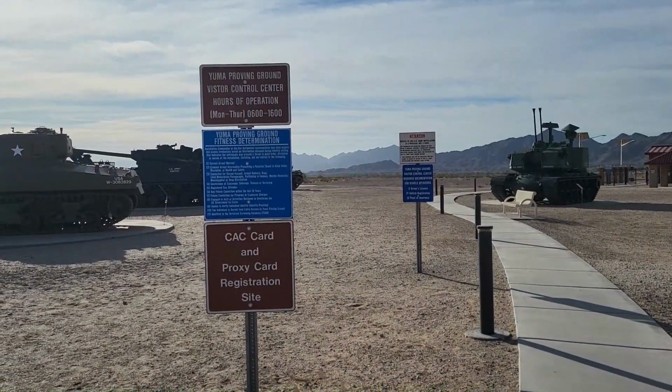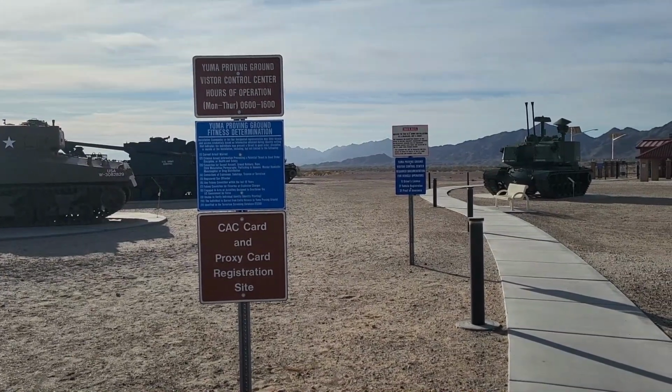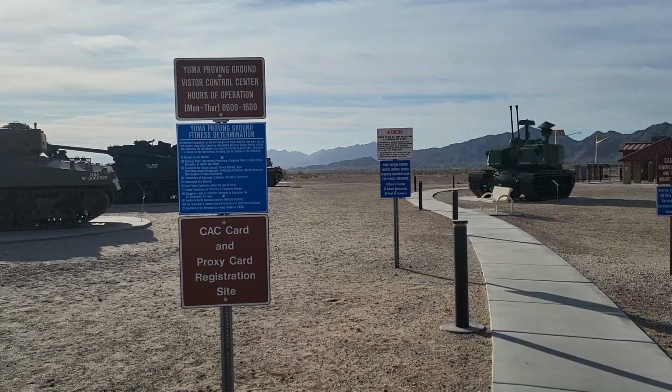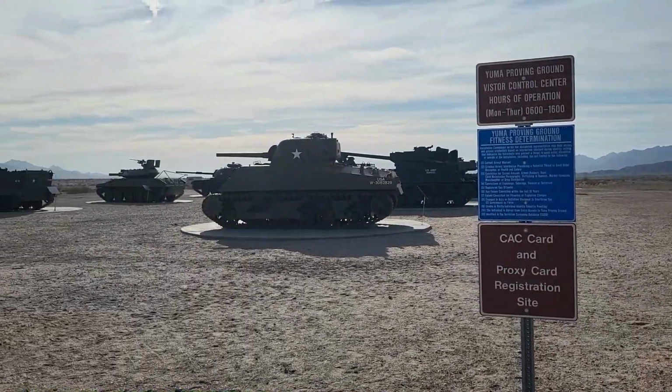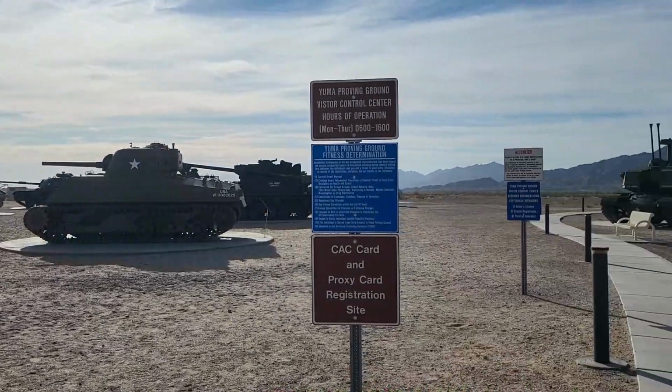This is the Yuma Proving Ground Visitor Center, and we're on our way to the Imperial Dam LTVA. But we had to stop off here to check this out. This is pretty interesting.